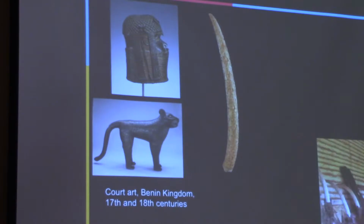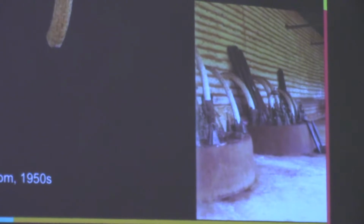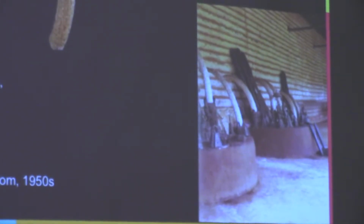And if one wants to see how this was being used, there is a famous photograph made in the 50s with these altars dedicated to past kings, and one can see the several tusks, and some heads and bells that were used in commemorating these ancestors. However, the objects that you see in the 1950 photograph are not from the 16th, 17th, 18th century or 19th century. They were all made in the 20th century.